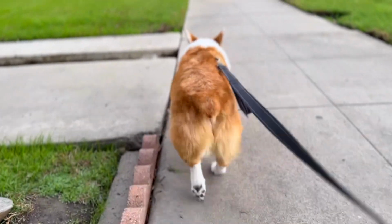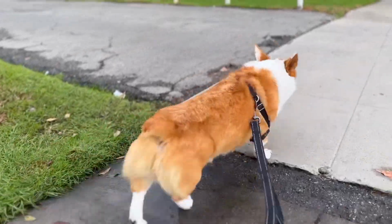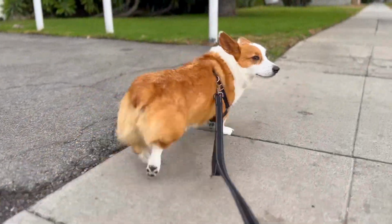I've missed you. And I'm back with corn. Mia is on day two of recovery, so I stopped by to do a little pup walk.